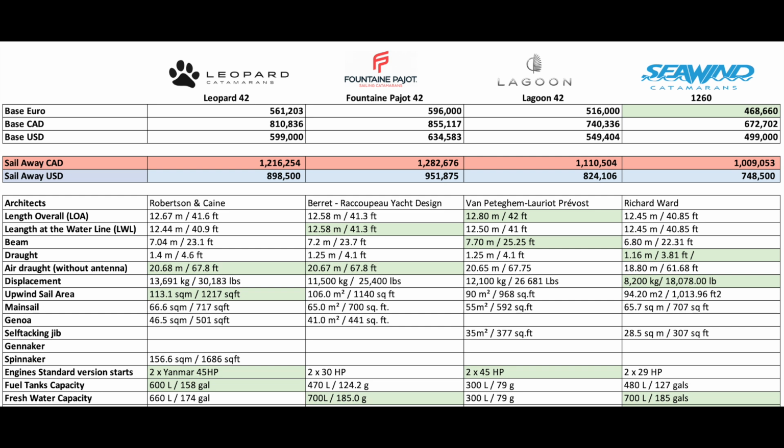As far as fuel capacity goes, the Leopard leads in tankage at 600 liters. And as far as water goes, it's the Fountain Peugeot just by a hair, actually along with the Seawind at 700 liters. Leopard is 660, and then Lagoon is 300 liters.